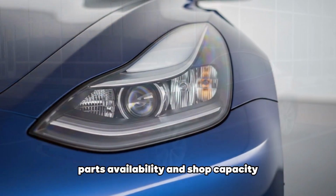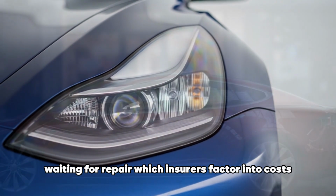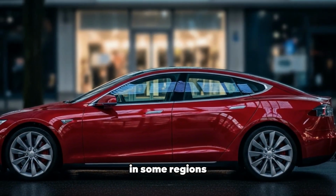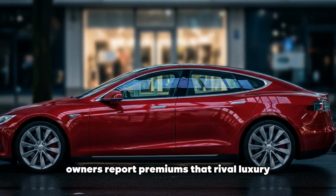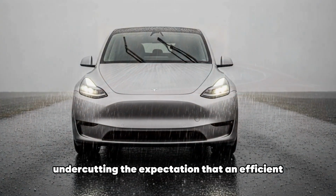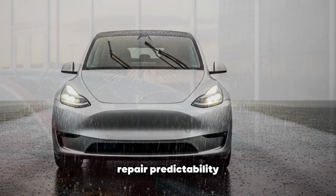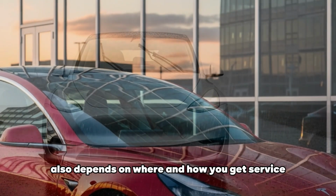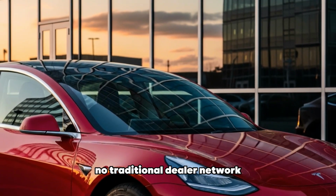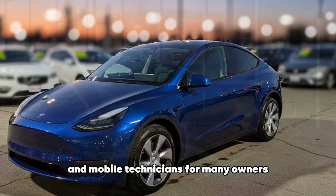Parts availability and shop capacity can also influence how long a car sits waiting for repair, which insurers factor into costs. In some regions, owners report premiums that rival luxury performance vehicles, undercutting the expectation that an efficient EV automatically means cheap ownership. Repair predictability also depends on where and how you get service. Tesla's direct-to-consumer model means no traditional dealer network, and service is handled through Tesla service centers and mobile technicians.